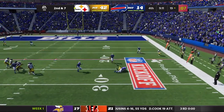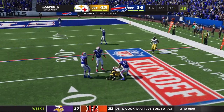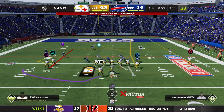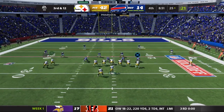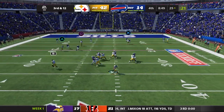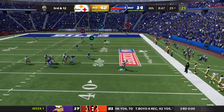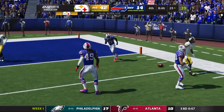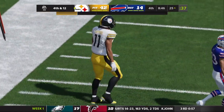Escaping the pressure right. And he's going to have to eat this one as down he goes. The Steelers on third down. They have been superb. 5 for 6 to this point. This is third down and 12. Flush to his right. And he will not be able to hang on through the contact. It's incomplete.